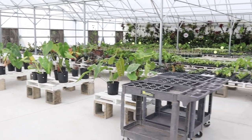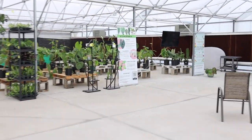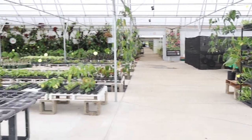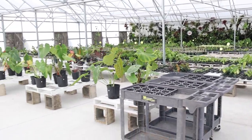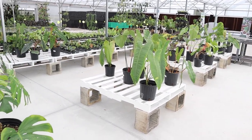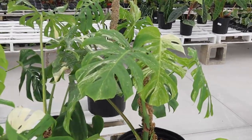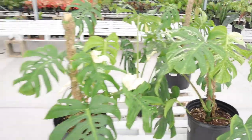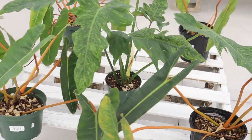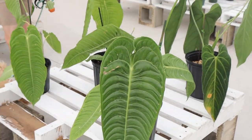All right, we have made it inside. Oh my gosh, guys, so many anthuriums still left. I'm so excited to start looking at everything. So this full little rack right when you walk in are like huge VTIs. Here are some Monstera Albos, some Billies, oh my god, some massive VTIs.